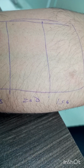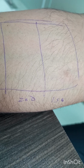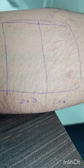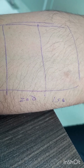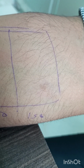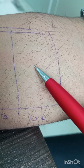Yesterday we learnt how to give the test doses for calculating the minimal erythema dose, and today the patient has reverted back after 24 hours. Let us see where the patient has started developing erythema. The first dose where the patient developed the minimal perceptible erythema. So this is the 150 column. You can see that there is very mild erythema over here which is perceptible. You can see over here, this is the erythema.